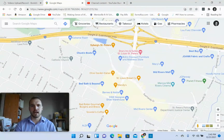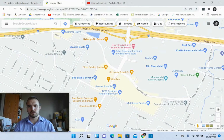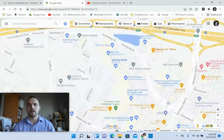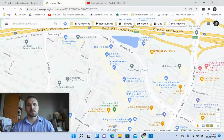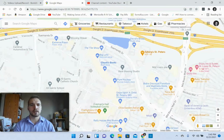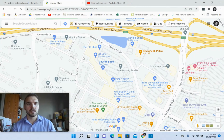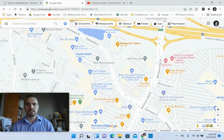And across the highway, bringing it back over to this area by Mid Rivers Mall. Some more shopping. There's a Chuck's Boots. There's a ton of shopping over in this entire area. I'll actually scroll in so you can get a better idea of some of the stuff. Yeah, so you can see a Big Lots. There used to be a Tumble Drum, which was like an indoor playground. That was the peak of my childhood, and they took it away from us. Extreme Pawn.